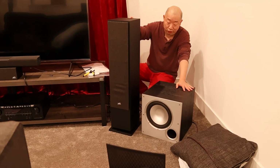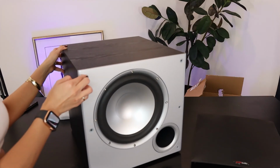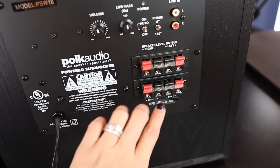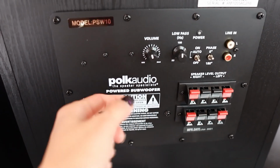I'll tell you, when we first got the system, and we got the entire Polk speaker system, I couldn't pass it up, because everything was on sale for the holidays. And this particular one we got for about $135. It was that cheap. And so I said, let's do it. At 100 watts, seriously, this thing will pound the paint off your walls.